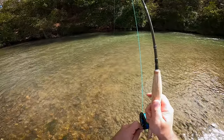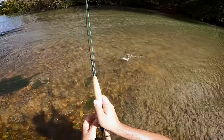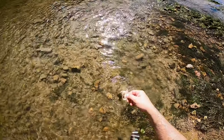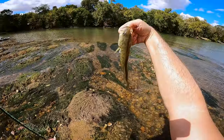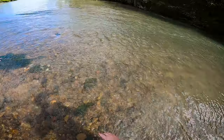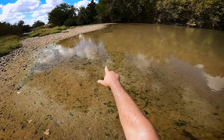Ooh, that's a big fish. That's a nice little bass, look at that. These guys are always chilling up in the current like that. Yes, sir. Got you, little guy. Look how pretty he is. Got a little scoliosis going on, little guy. That's a little bait fish.